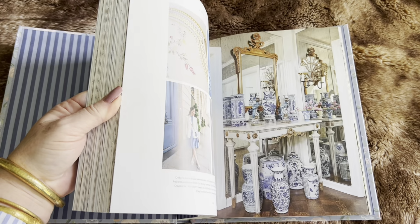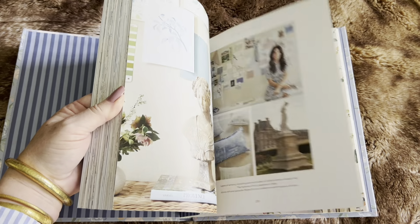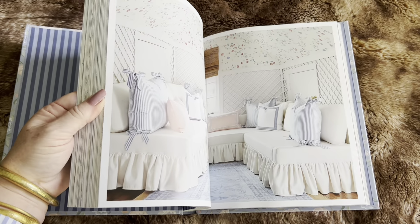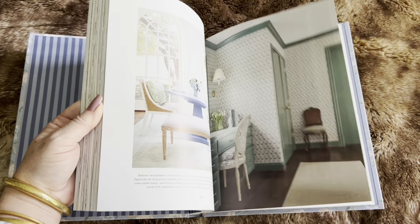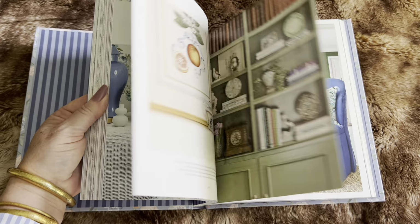Return to Pretty, Giving New Life to Traditional Style, written by Caitlin Wilson. This book is 256 pages. It is published by Harry Abrams Publishing Company, and it retails at $45.